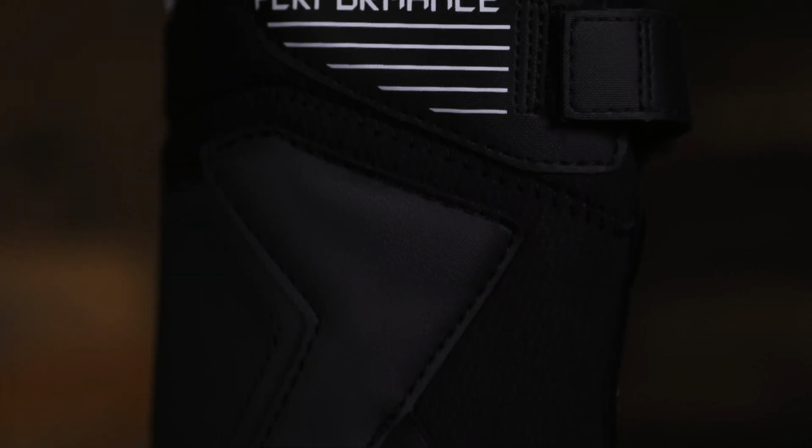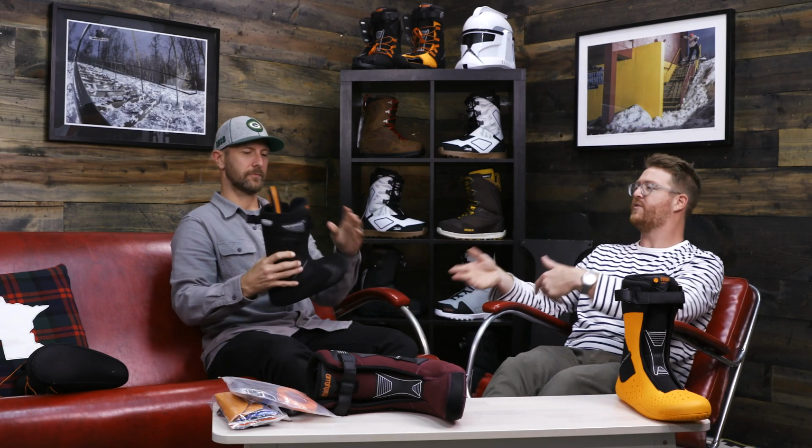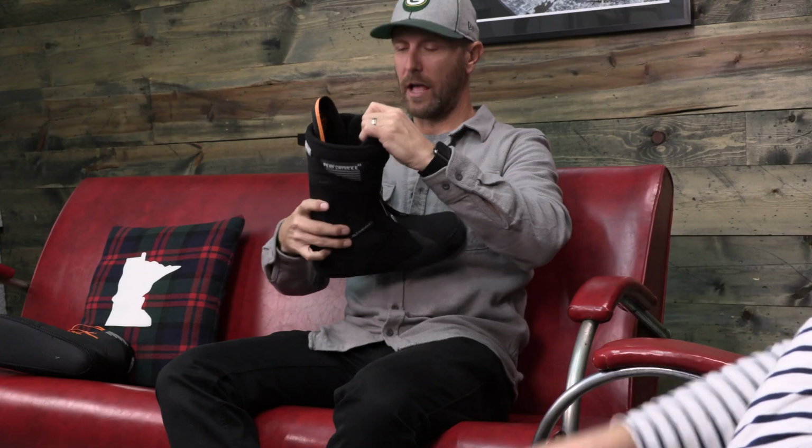But then there's some subtle differences as you move into a more performance fit style liner. A couple more overlays and panels, a little bit more supportive. We're still looking at a few different densities of foam inside of here. Of course, we're still adding the J-bars in there. You get your strap up on top, still 100% moldable around your foot.